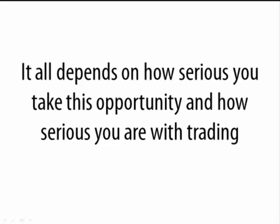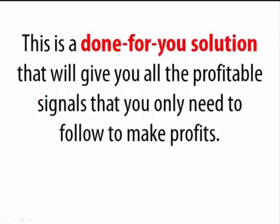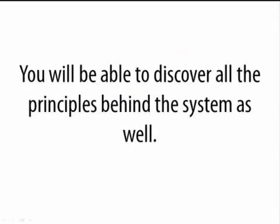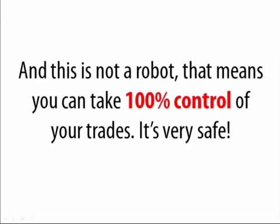What I have in my hands for you is a unique trading system that doesn't require much experience, capital, and time to work with. This is a done-for-you solution that will give you all the profitable signals that you only need to follow to make profits. You will be able to discover all the principles behind the system as well. And this is not a robot, which means you can take 100% control of your trades. That means you can have an overview about how the system works. For more details, you can refer to my personal letter below.